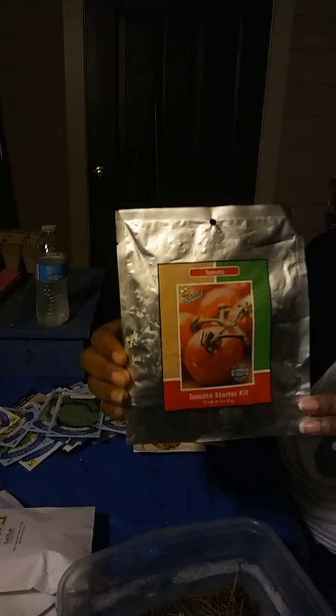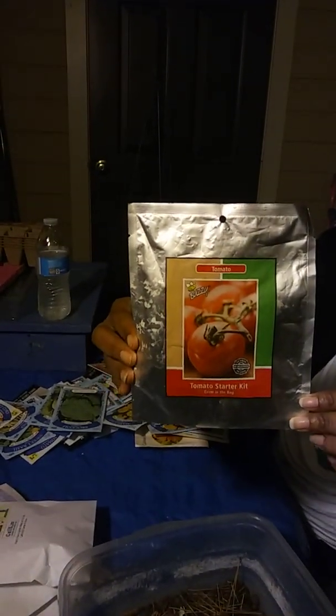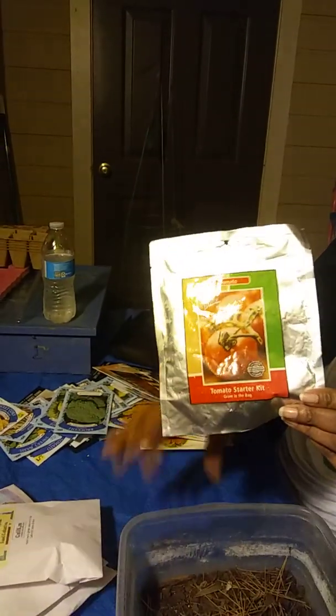Oh, and then remember I posted about finding this in my packing stuff. So this is something that I have had for years. I don't know if it's going to work, but it's basically a tomato starter kit, and you basically grow the tomatoes in a bag. So we'll see how that goes.